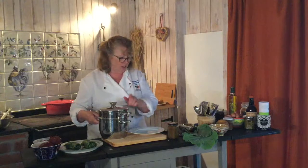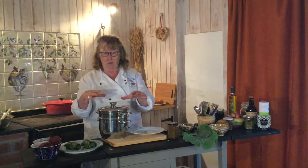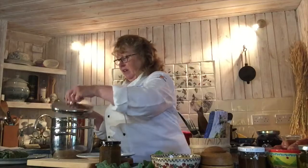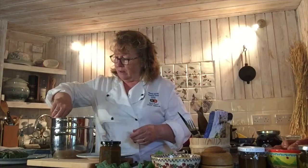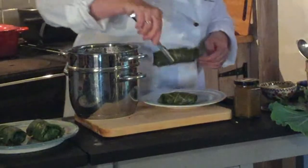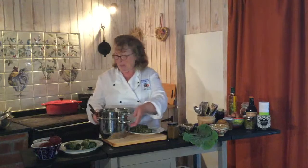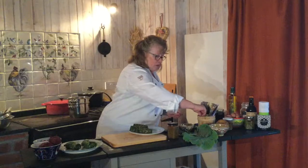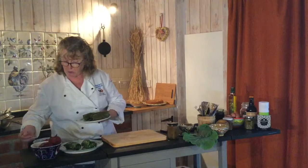A steamer is a good thing to have. If you don't have a steamer, you can pop them in the oven with tin foil over them and bake them, but they're quicker and I think more moist in a steamer, and this has been a very good buy. So out they come. If you don't trust the children, you can remove the sticks at this stage. There we are. And we like our dolmas with a little bit of pickled beetroot. Pickled works well with them.